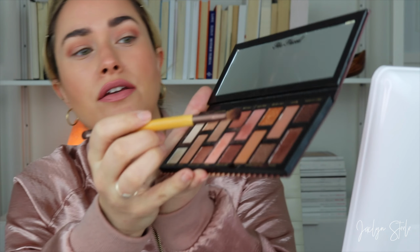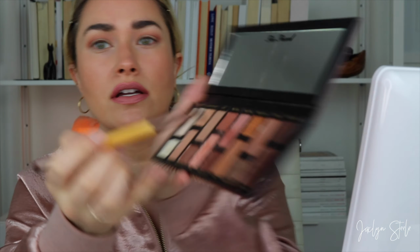Another cool feature about this look is that there's no eyeliner. So if you're a person who shies away from using eyeliner or you don't feel confident in your eyeliner skills, this is definitely a look for you because it's so easy. Now I'm going to go back with that brush that I used Warm Rose on and just make sure everything is blended.